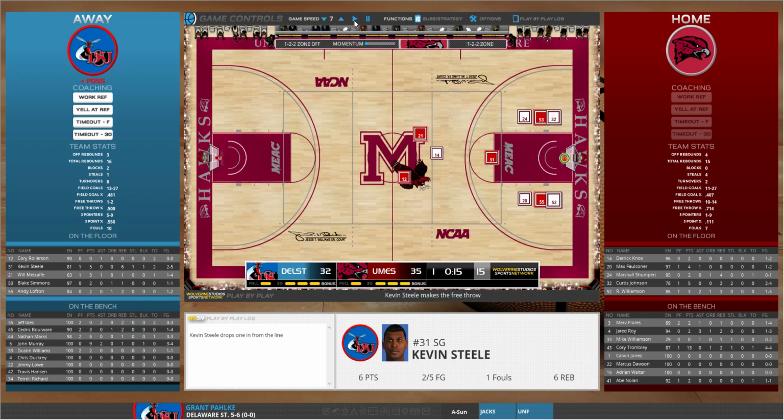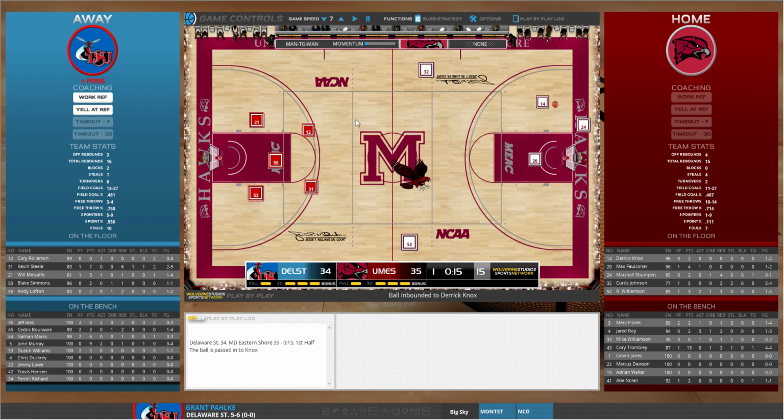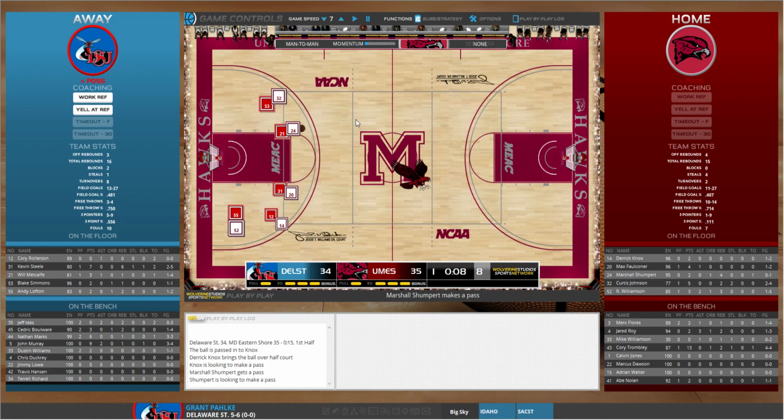Steele makes his first. And Steele makes the second. Delaware State down 1, 15 seconds to go. Ball inbounded here by Eastern Shore. Knox brings it up. Knox top of the key, 9 seconds left. Over to Schumpert on the right elbow, 8 seconds left.